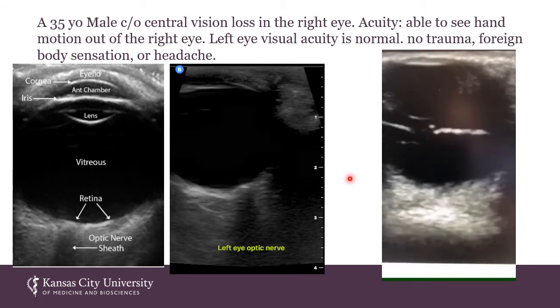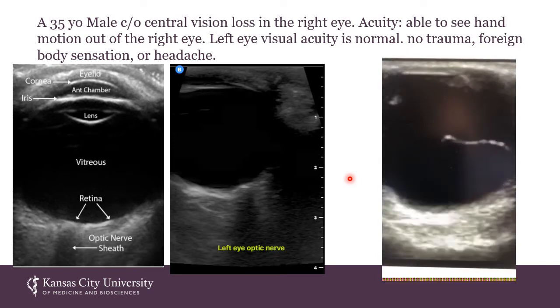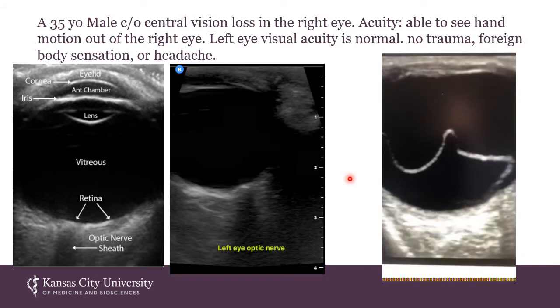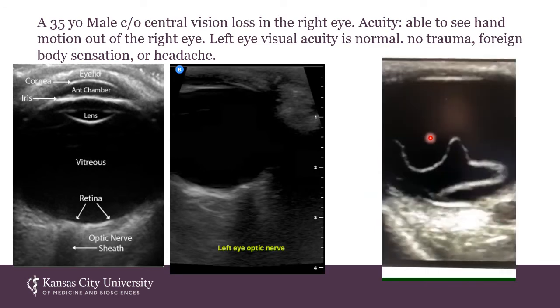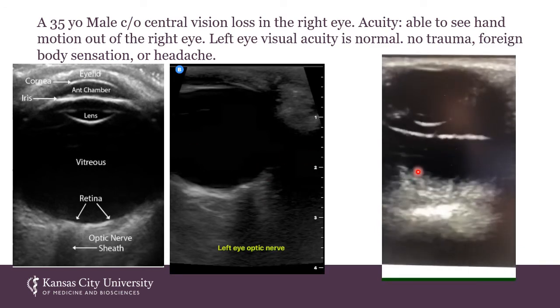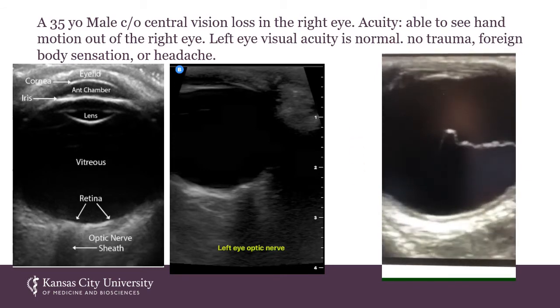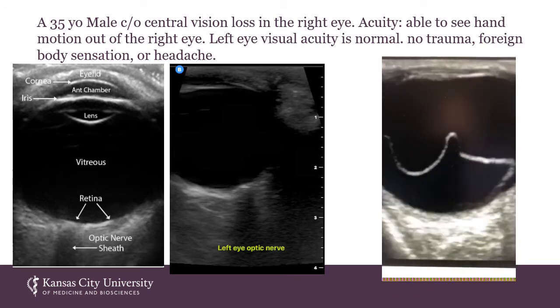I can tell you one of the things that's frustrating in the emergency department a lot of times is trying to look at the back of somebody's eye. Many times you're not dilating them, but yet you're trying to look at their retina and stuff. And so in this case, I can basically screen somebody pretty quickly for a detached retina just with the ultrasound machine. So again, another practical application that's also kind of fun.